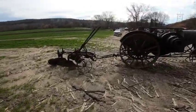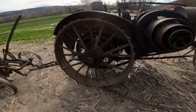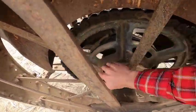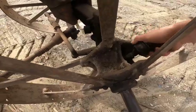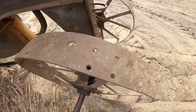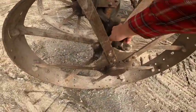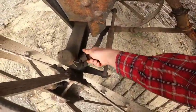So here we are up here in Vernon, Vermont. Got the Titan unloaded, plow hooked up. Just gotta go around, grease all the wheels. Don't want my bearings to wear out since they're in good shape on this tractor.